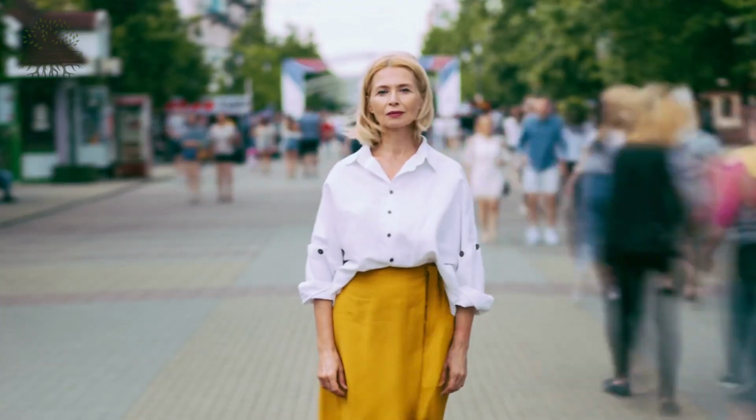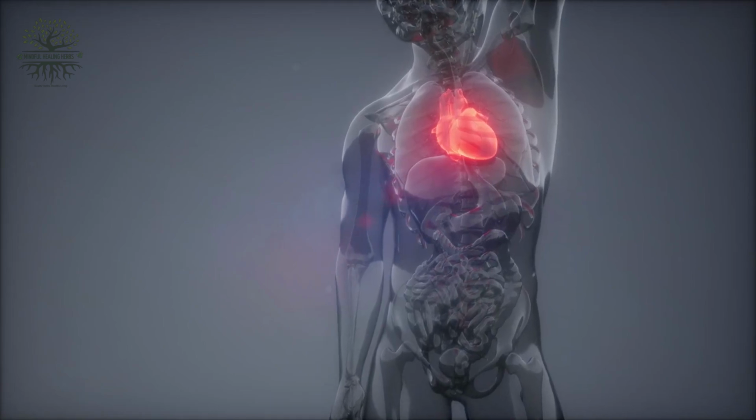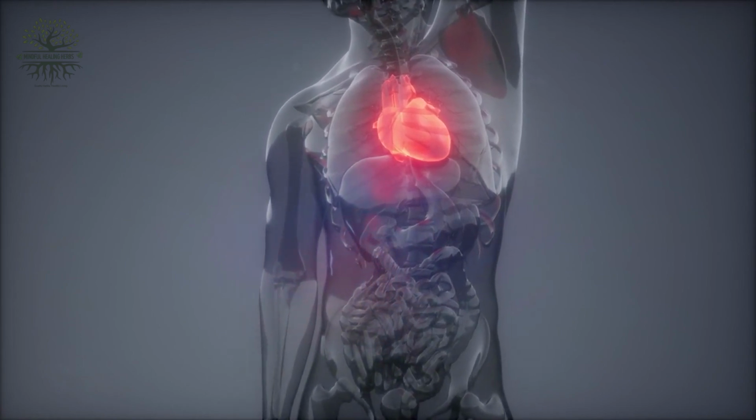This sign is a reminder that PAD doesn't happen in isolation. It's part of a body-wide process. Getting it checked could reveal heart disease, carotid artery disease, and other serious conditions at the same time.